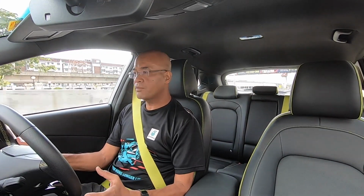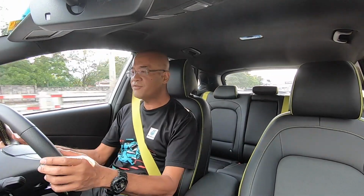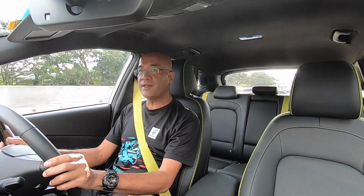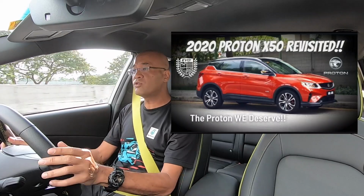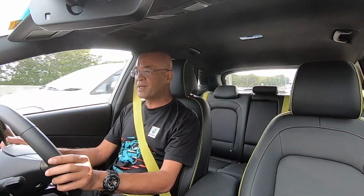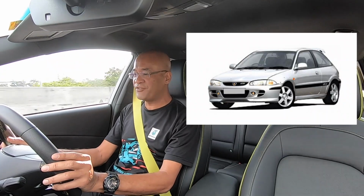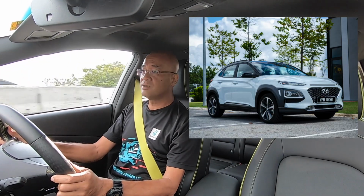Where was I? Oh yeah, the Kona. So yes, definitely worth considering, folks. It's a very nice, comfortable, nice line of sight kind of car to drive. Definitely a contender to the X50, which in its own right is a very, very nice Proton. One of the best Protons ever. But I still want a Satria GTI, but never mind. Definitely something to consider, this Kona. You could do a lot worse, believe it or not.